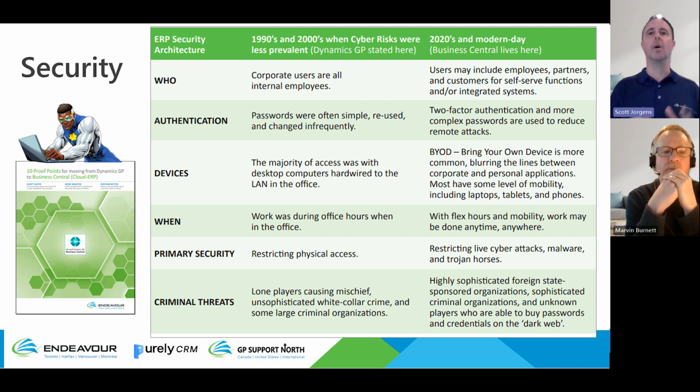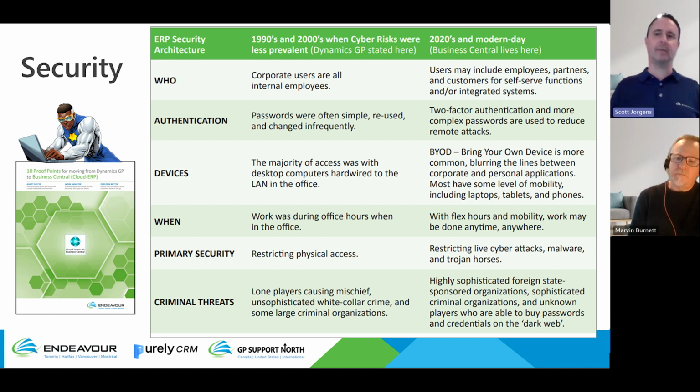If you look at the middle column, when GP was created, the security pressure we had back in the 90s and early 2000s was really to keep people out of the office. We're connected to a LAN network. We're plugged in to the jack. Many of us even had our password on a sticky note on the monitor. As long as you keep people out of the office, everything is safe. Access was typically during working hours, and the malicious mischief people were down in the basement somewhere just trying to have a little small virus that antivirus software can pick up fairly easily.